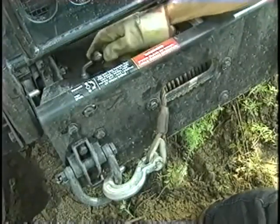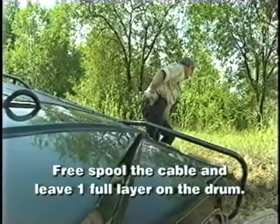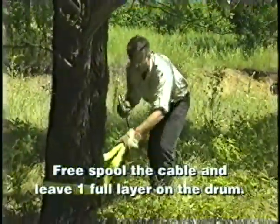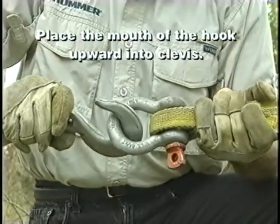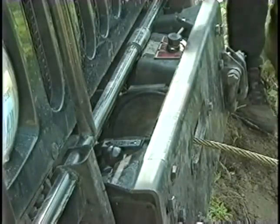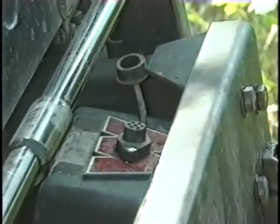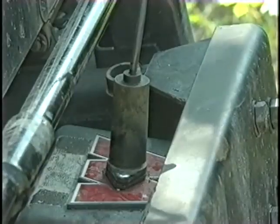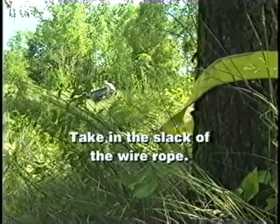Turn the clutch lever to free spool. Pull the cable out to the desired length, leaving no less than 1 full layer on the drum. Place the hook into the clevis with the mouth of the hook upward. Turn the clutch lever back to engaged. Connect the remote to the control box on the front of the winch.